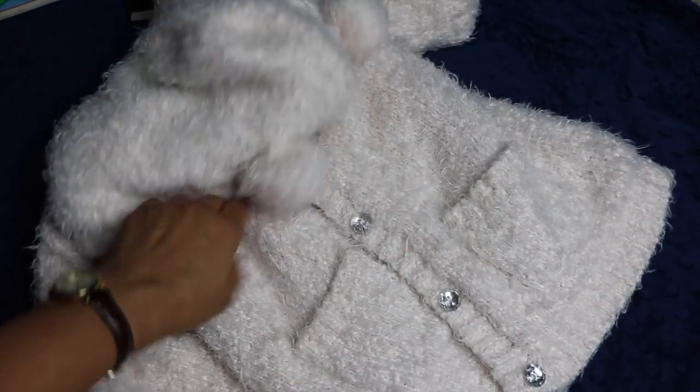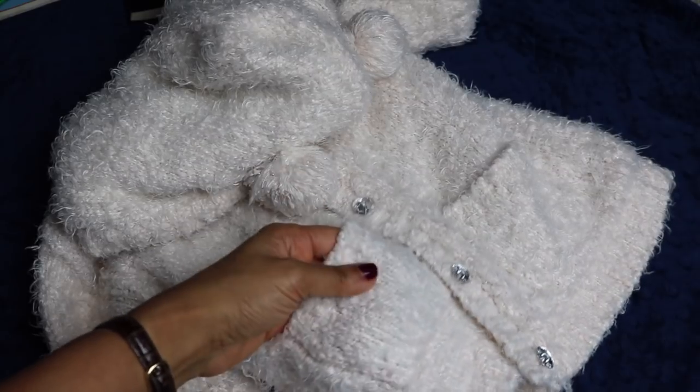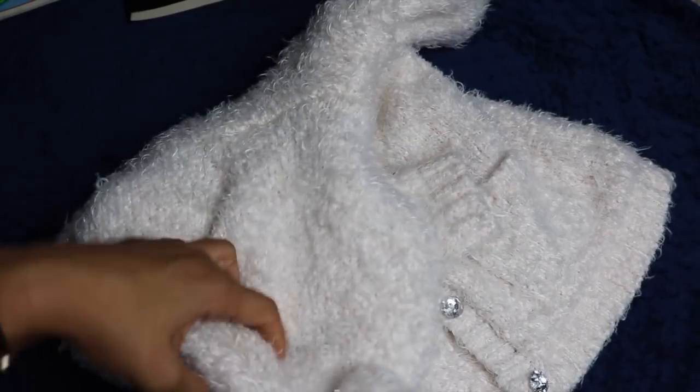And it has pockets for those of us who can't go anywhere without pockets. It's very cute because she knows my love of pockets, and so when she wears something that doesn't have pockets, she gets a little bit irritated, just like me.